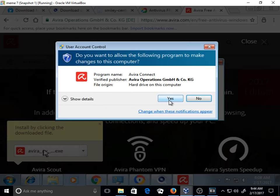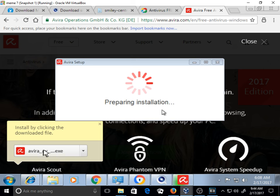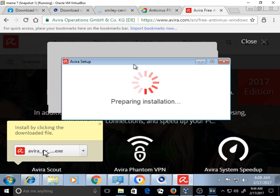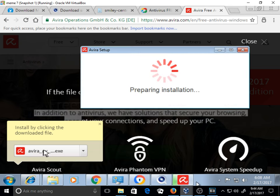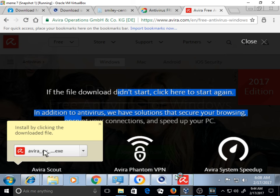Preparing installation. Oh, great, we have to open another window for it, what? Whoa. Please, this is gonna be good. I'm all good. Oh my! I'm gonna have the best protection. Oh no! Hold on. I'm gonna have the best protection out of anyone. Hello. Da da da. Okay. So, how's progress on this going? Taking a bit.